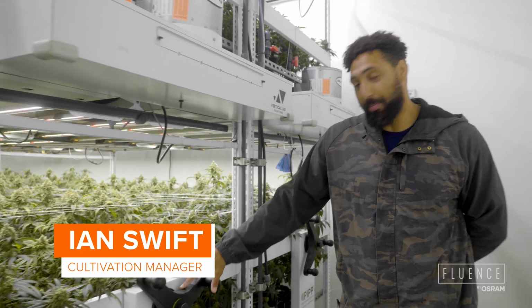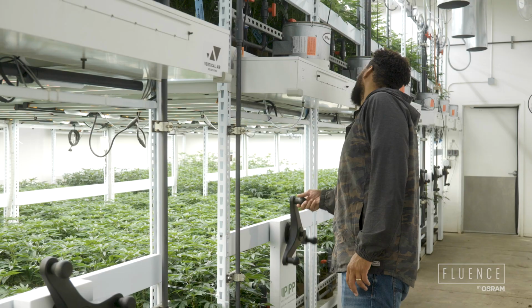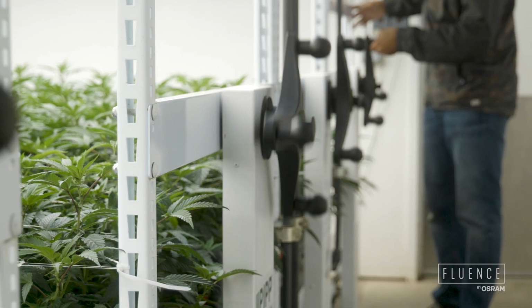As you can see, we got the Pipp mobile racking here. We were one of their first installs for the vertical cannabis space. Super excited to showcase their racking system.